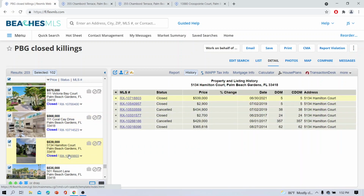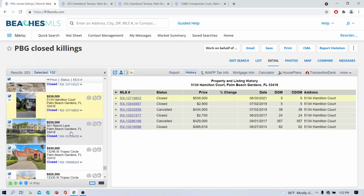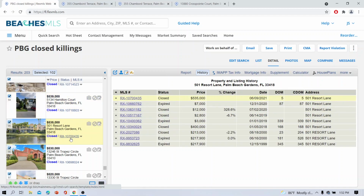Here's one. They couldn't sell it for $434 in 19, but they sold it for $539 in 21. Resort Lane. Look at these high rentals. Wow. So they bought it for $418, and then they were renting it out for $3,000 a month, $2,800 a month, $12,000 a month, probably in season. You know, seasonal renters are like 4 times the amount, and then $7,000 a month, and so they made a killing on rent, and then they sold it and made $100,000 plus on the sale too.